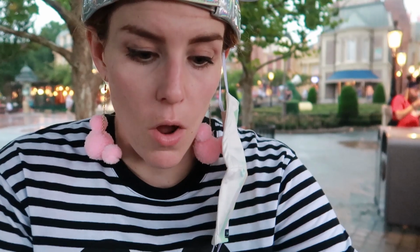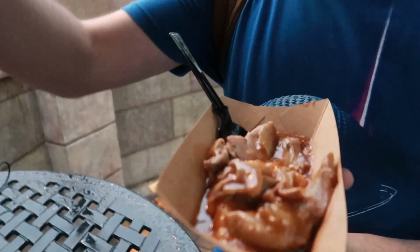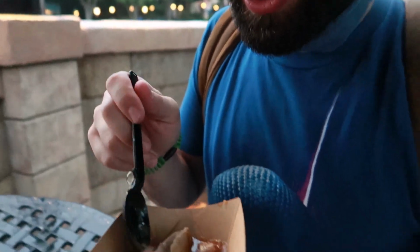Excellent. You wanna try the duck now? Sure. I'm gonna finish this off because it doesn't get wet. Now we're gonna try the duck. By we, I mean Joe, not me. We're passing the umbrella back and forth while trying to eat and camera. They also didn't have any forks, so you're eating with a spoon.